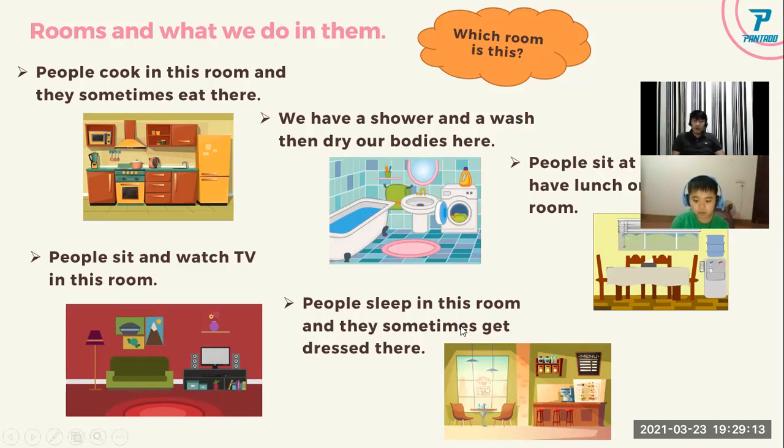What do you put in your wardrobe? It's clothes. Clothes. Can you say again? Clothes. Okay.